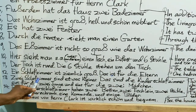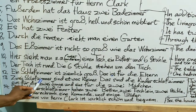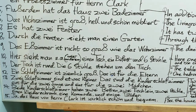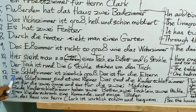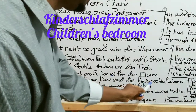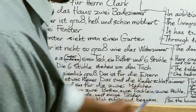Zwei Schlafzimmer sind etwas kleiner. Two bedrooms are somewhat smaller. Zwei Schlafzimmer sind etwas kleiner. Das sind die Kinderschlafzimmer. These are the children's bedrooms, or those are the children's bedrooms.